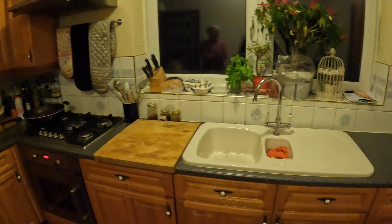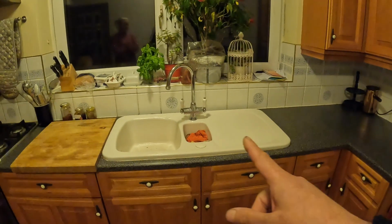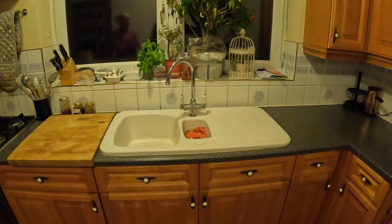There's nowhere to serve up at all. Serving up in here is a nightmare. I don't know how we managed it for Christmas dinner, but we got through it. Now, this sink is a waste of time because we've got a sink in the utility. Haven't we? About 3 steps away, there's one just through there, so we don't need 2 in that space.